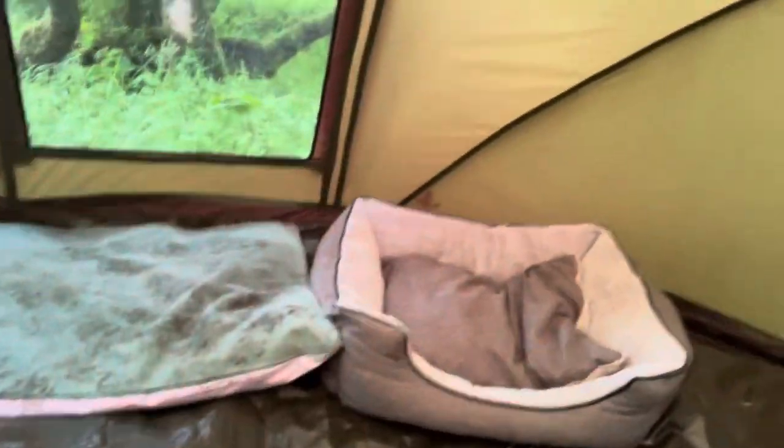In you come, Venus. In you come. Here she comes. Good girl, good girl. And the dog beds, obviously. Now, I would normally take my boots off to come into the bivvy and try and keep it clean, but the dogs are going to get minging, so... that is what it is.